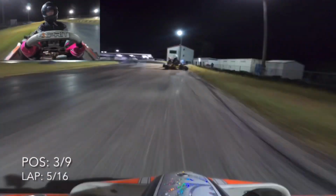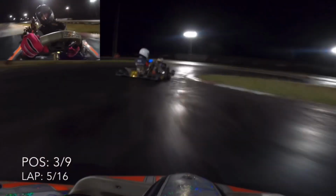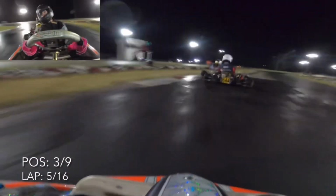So we're on lap 5 now. Again, the gap is staying about even. We're really hoping one of them makes a mistake or a move, but at this point, it's looking like it's gonna stay the same for a while.